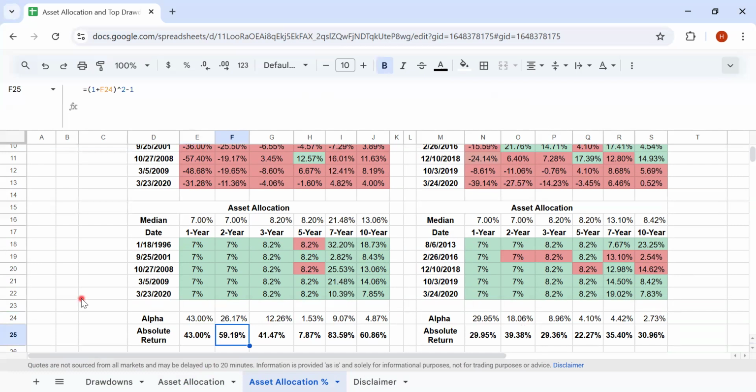In case of 2 years, we have to compound it by 2 years. So that would be around 60%. In case of 10 years, this is a massive alpha, like 60% more absolute return, right? On the median basis, right? So the absolute performance is ranging anywhere between 8% to 83% in case of Sensex. And in case of small cap, that would be between 22 to 40%.